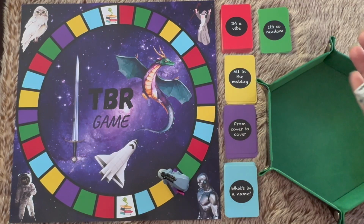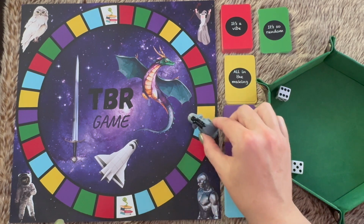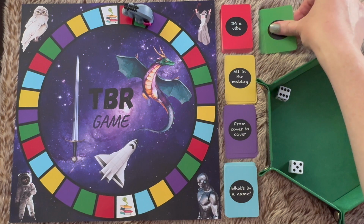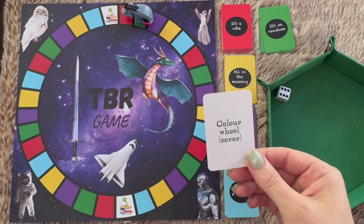Roll number 6 is an 11. That was close. 1, 2, 3, 4, 5, 6, 7, 8, 9, 10, 11. Green. It's so random. And this one is a color wheel for cover. Oh, that's fun. It's so random. And this time it's color wheel for cover. So let's go to the spinner wheel, which I have done here and I'm going to put up.